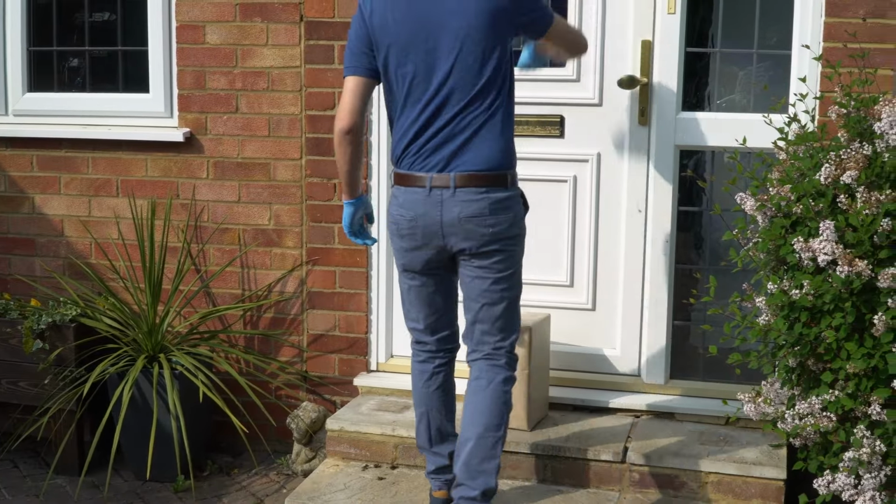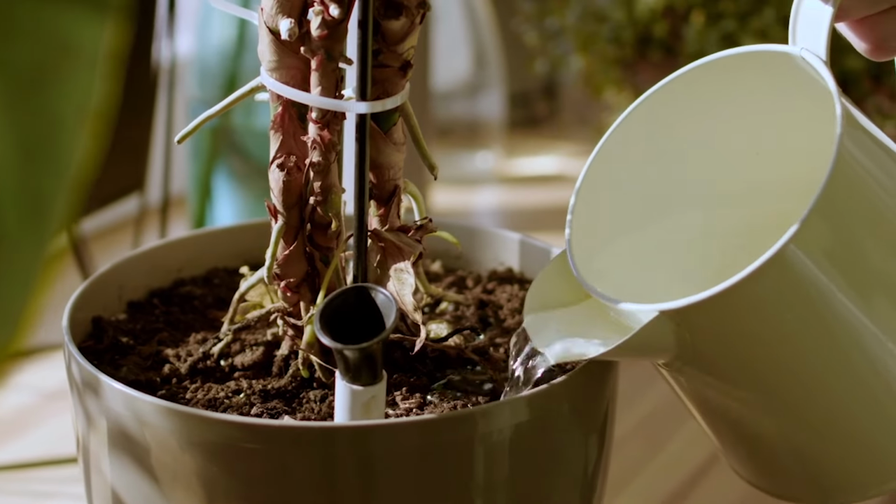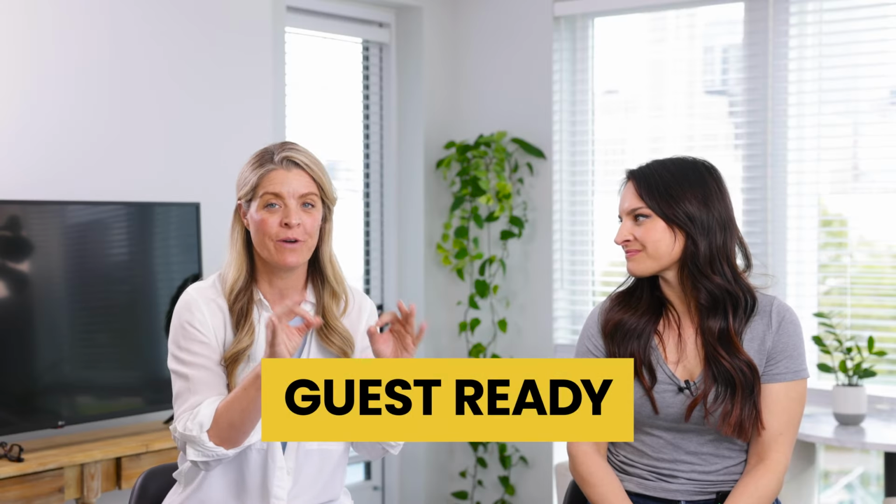Another huge thing that the inspector does is the exterior of the home. A lot of times your cleaners aren't paying attention to that exterior. They can make sure there isn't any mail, there isn't any junk mail. They can water your flowers, make sure anything on that exterior is guest ready. And think about it.